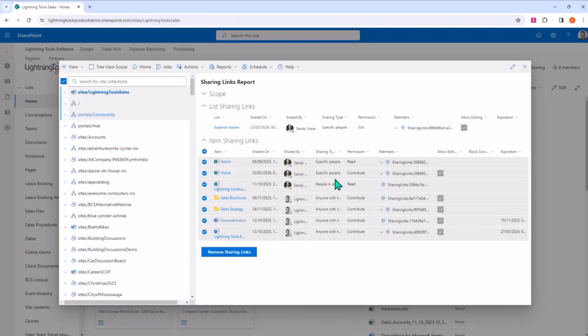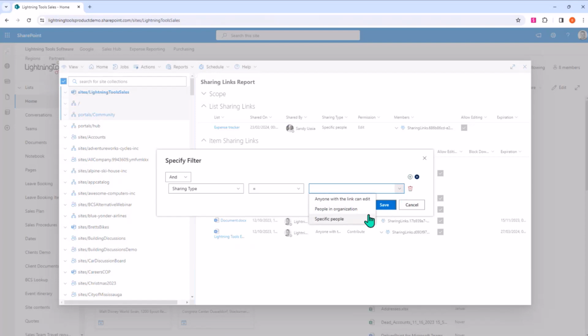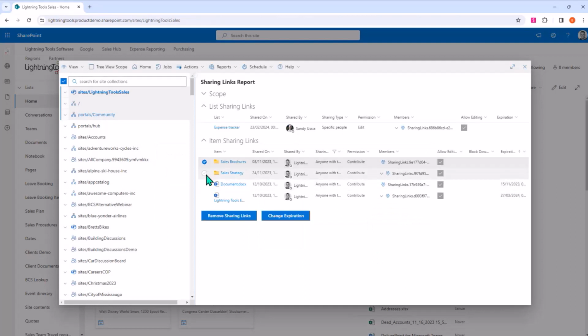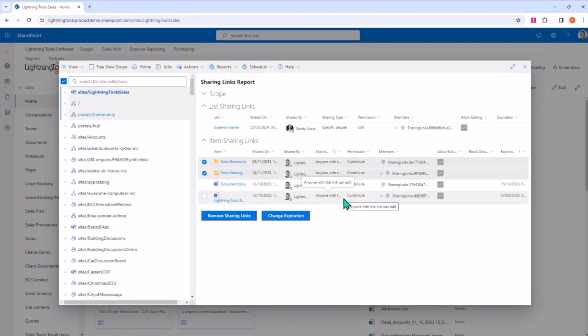Actually, the best way to do that would be to filter. You could filter on anyone links, and you could also filter on those where the expiry is null. That way I could go through and change the expiration by doing a select all and setting the expiry date on each one if you wanted to blanket update them.